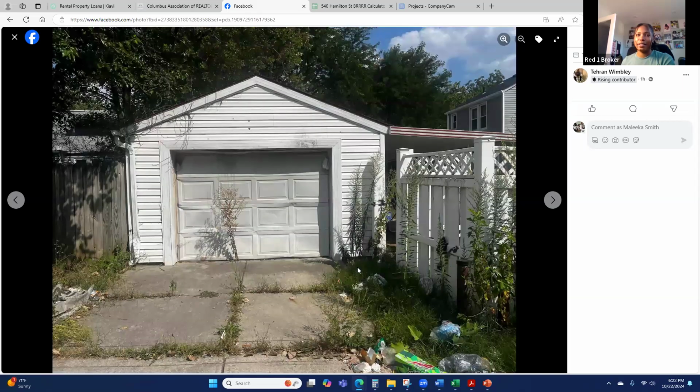Garage, still very cosmetic, but there's tons of trash. So expect to clean up trash, do landscaping, potentially replacing this garage door. Doesn't look like there's a keypad on there. So essentially installing a garage door opener, replacing some of the siding here.